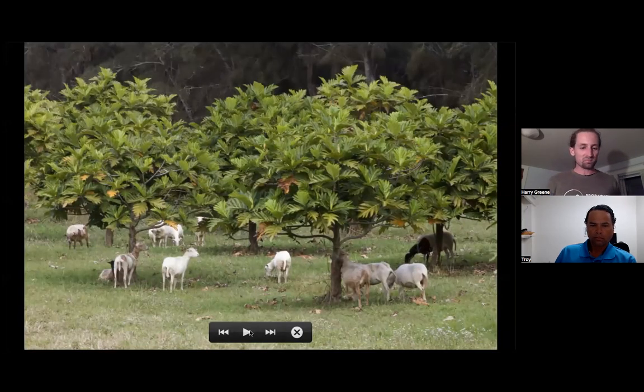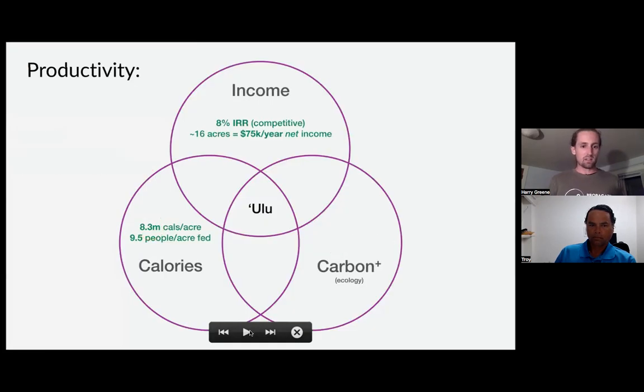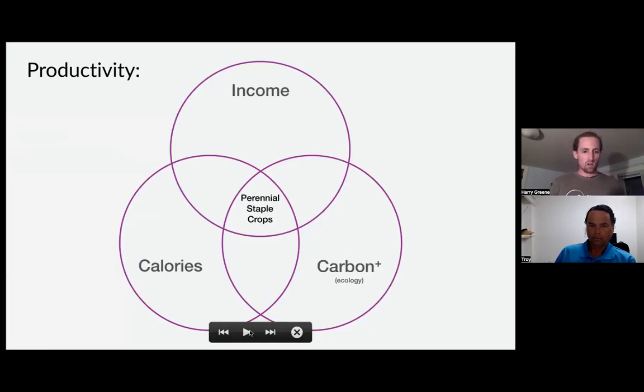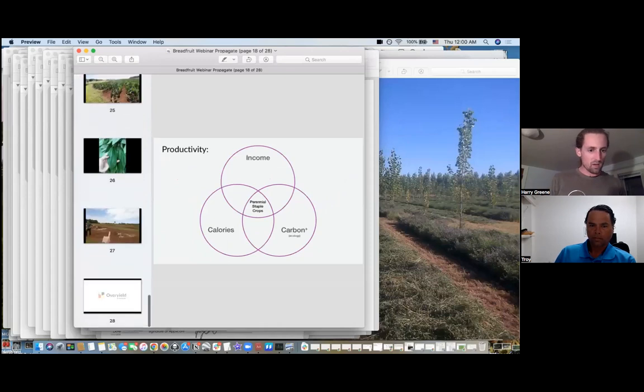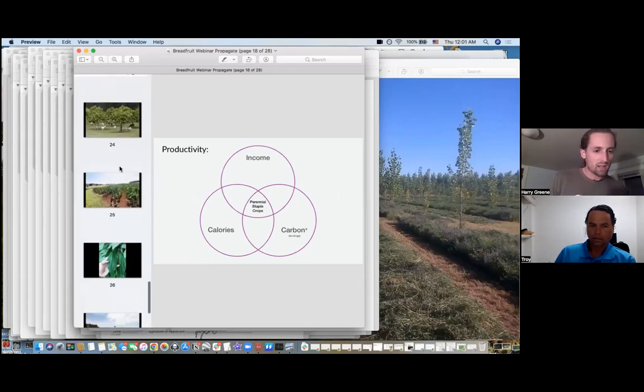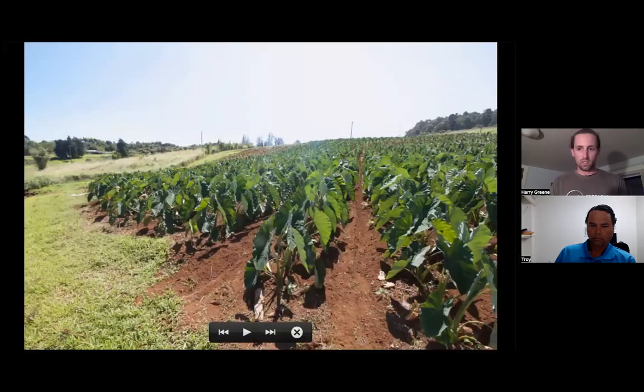A few photos here at the Trump farm, the island harvest, the breadfruit silvopasture. Okay, is that my last slide? Let's see. All right, they got reordered. But all right, so if we go back to this kalo here, we can really combine breadfruit with an understory was the takeaway there.